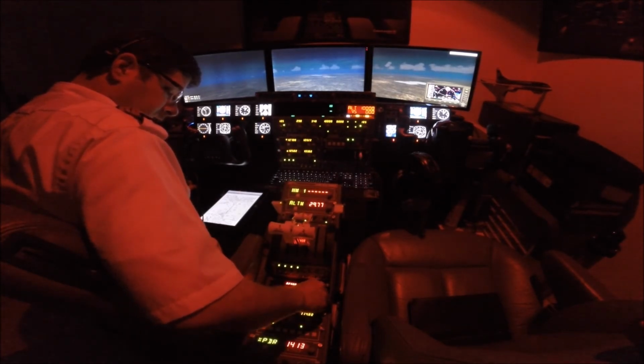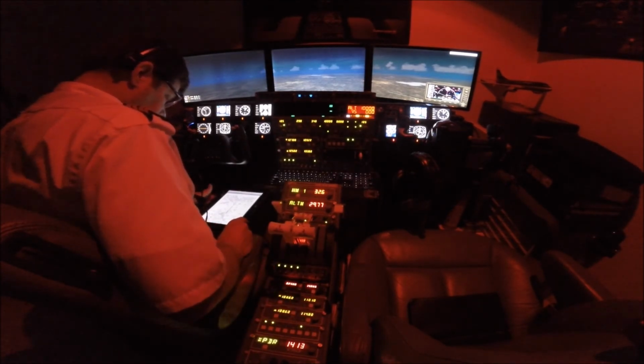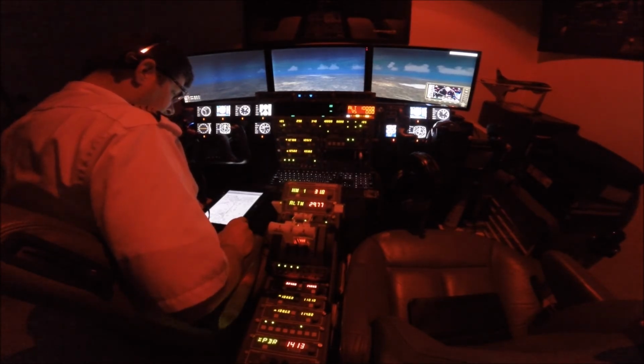Express 1 airborne off runway 32, crossing 2,000 feet. Express 1, radar contact, turn left heading 180. Climbing to 2,700. 180 on the heading and up to 16,000 feet, Express 1. 4.9 DME and hold.